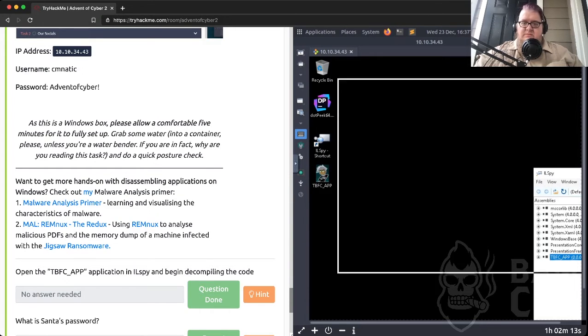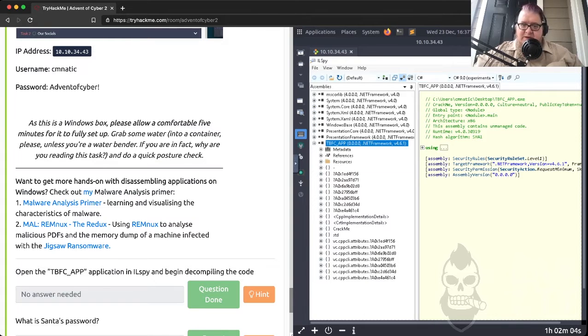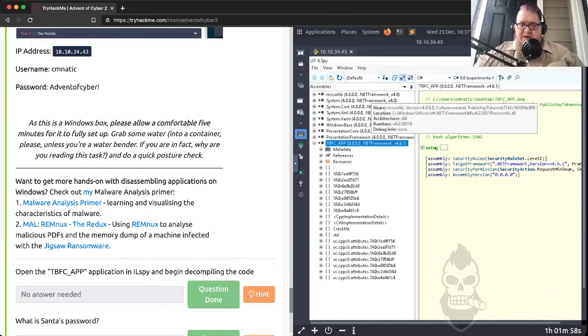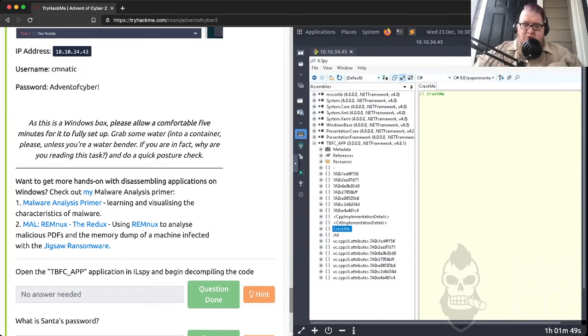There we go. All right. And it's already decompiled everything for us as well. So let's look at this TBFC app. These are all different libraries, different DLLs that were needed by the .NET framework. We can see they're part of the .NET framework here. All right, so these are the different functions inside of this application, and we can see this CrackMe. That looks pretty interesting. Let's look at that.